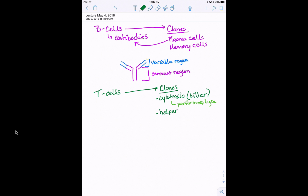A third type of T cell clone is regulatory T cells. Regulatory T cells help to keep our immune system in check. So once the cytotoxic T cells and the helper T cells have been working really hard to make sure that this antigen is destroyed, the regulatory T cells will say, okay, you guys have done your job. We don't need as many of you around. We don't need to enhance the immune response. So we're actually reducing the amount of energy that we're putting into an immune response if we don't need it anymore. And this is a very positive thing. So as long as we've taken care of the antigen, this is a good thing.